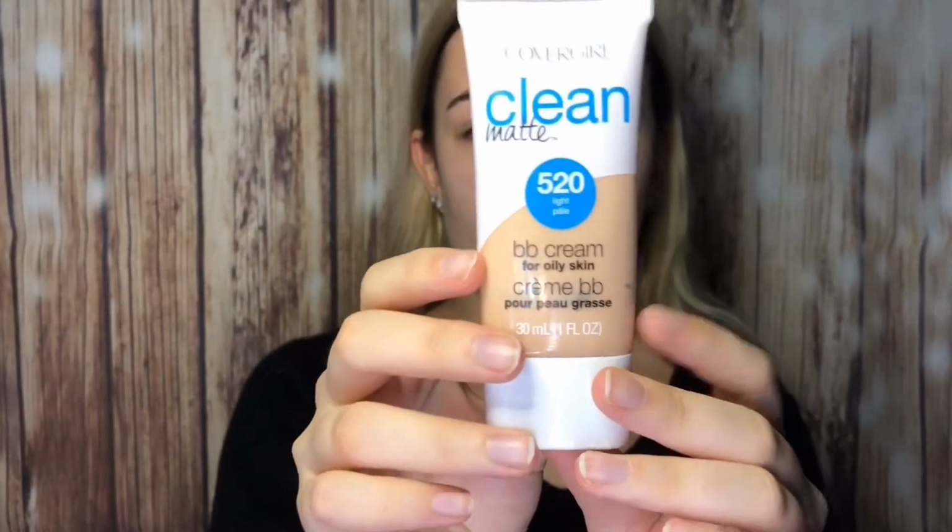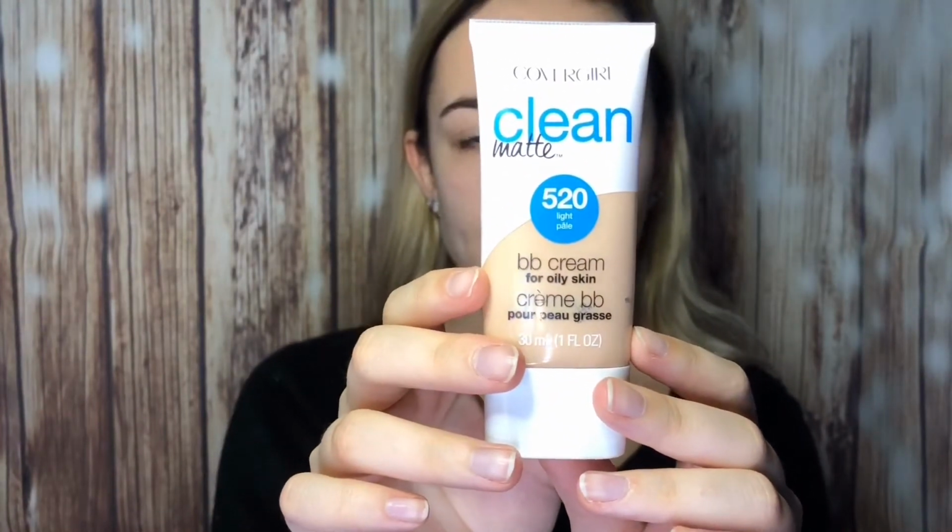So moving on to foundation, because that is what I normally do next in my makeup routine. I have two foundations to show you guys today. One that is actually a BB cream. It is the Clean Matte BB Cream by Covergirl. This is in the shade 520, so light. That is what it looks like.